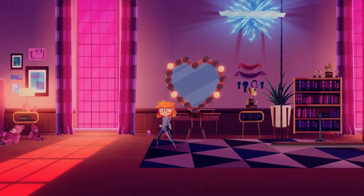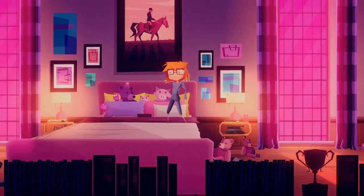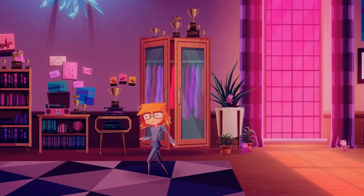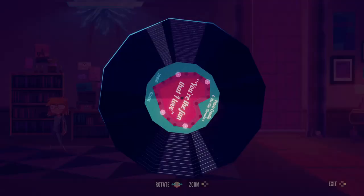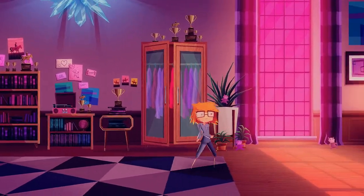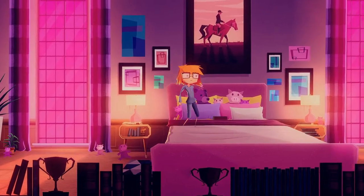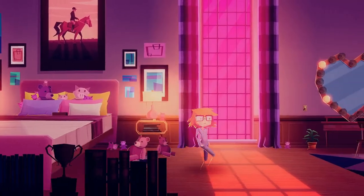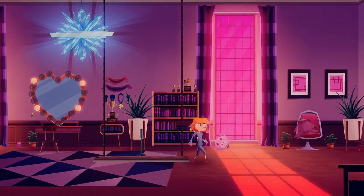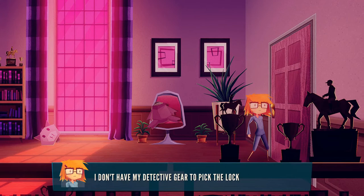And before we go to the right, we want to go to the left and see if we can pick up something here. No, it's just the record again, which we have solved already. Okay, so we will have to pick that lock, it seems. Okay. I don't have my detective gear to pick the lock.